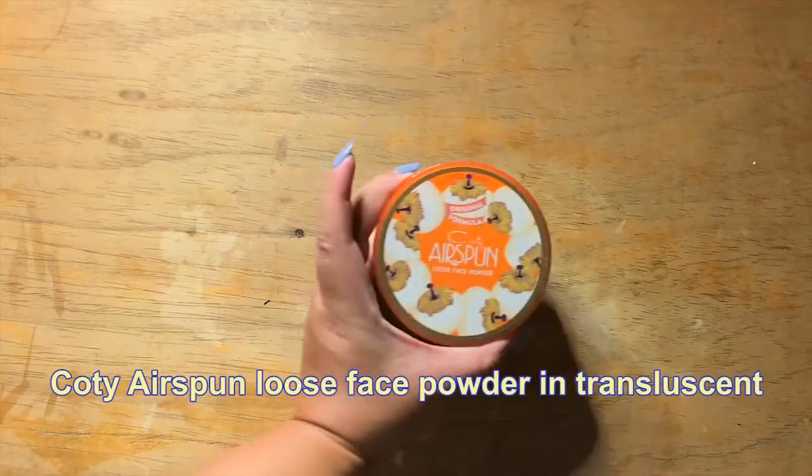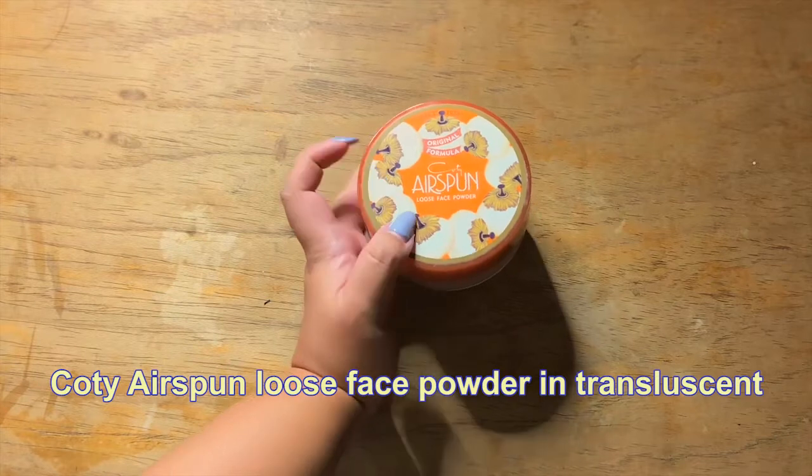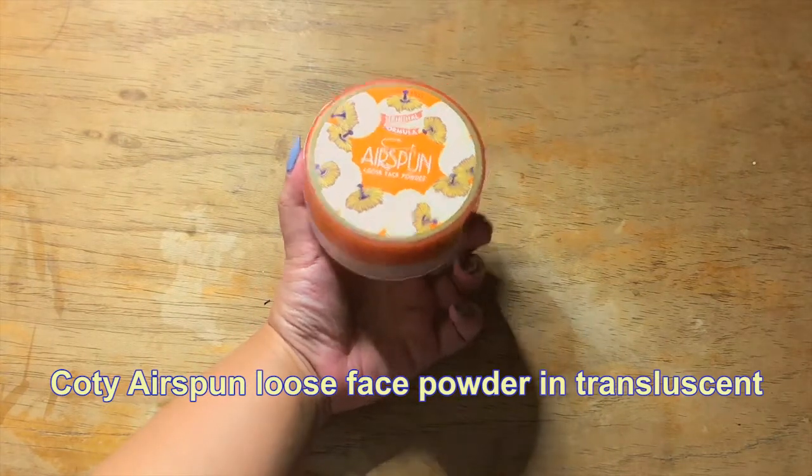And when I incorporated this into my routine, it just made the entire wear time of my makeup much longer than usual. So I'll go ahead and proceed with the step now, and I am using the Coty Airspun powder in translucent. So you can already tell the shine is being diminished with this technique, and it gives a good base for everything to just sink in before the foundation comes to play.